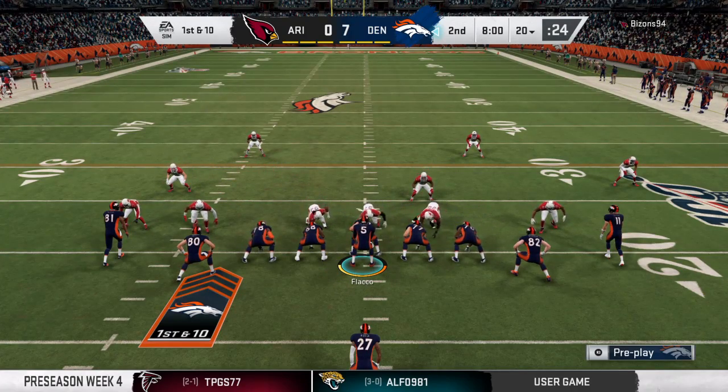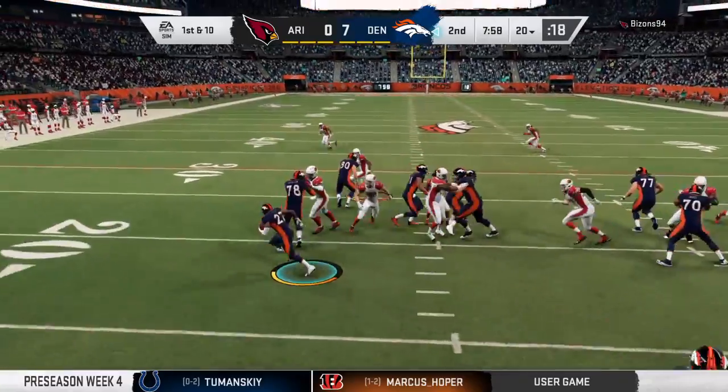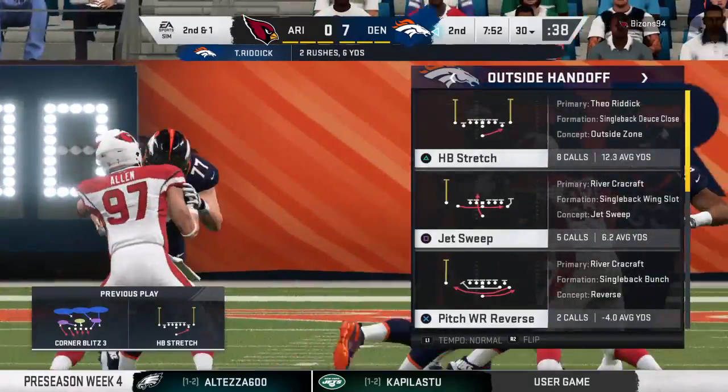Their defense has been solid, and they've got themselves a 7-0 lead after the touchdown the last time they had the ball. And this is no time to even think about, hey, are we going to milk the clock? Hey, are we just going to do ball control? This is the NFL. 7-0 leads, they don't last very long unless you continue to push the envelope on offense.